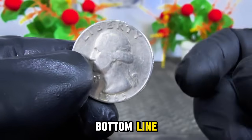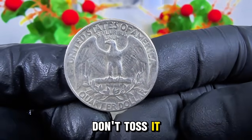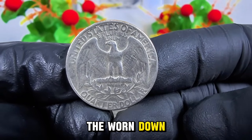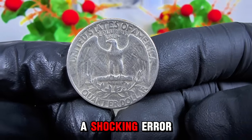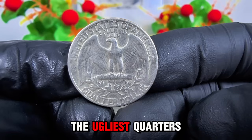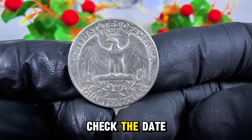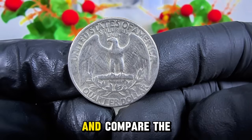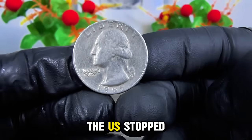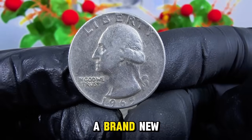So here's the bottom line. If you've got a beat-up old 1965 quarter, don't toss it. We're talking about one of the most misunderstood coins in U.S. coinage. The worn-down condition might just be masking a shocking error that slipped past the mint's radar. This coin is proof that even the ugliest quarters can be hiding beautiful secrets worth thousands. Always check the date, weigh the coin if you can, and compare the edge color. You could be sitting on a rare silver error from the year the U.S. stopped making silver quarters, and that little mistake could be worth more than a brand new car.